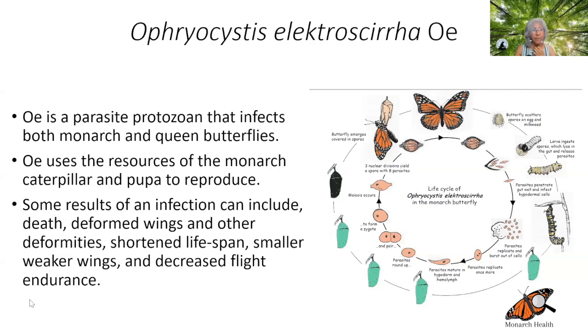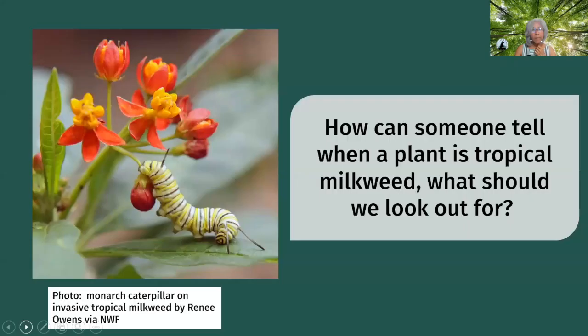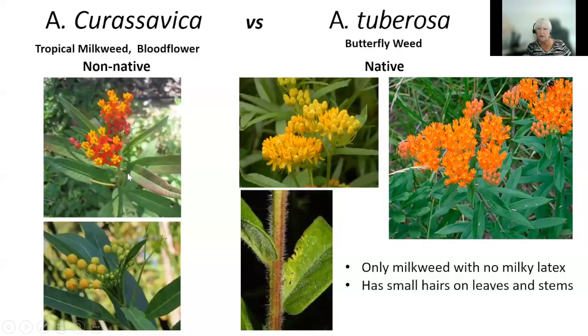Great, thank you. So our next question would be, how could we differentiate between tropical milkweed and, for instance, you were mentioning before Asclepias tuberosa, which is very similar. So right. And I think there's a slide for it, and I think I showed it during my presentation really quick. This is the most common confused of the two and sold as such.